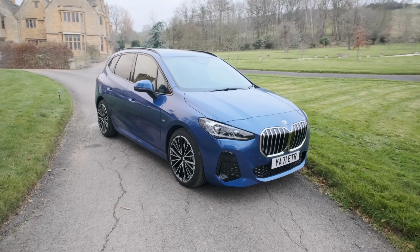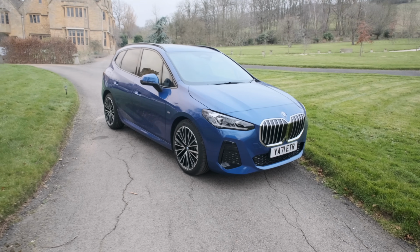Anyway, apologies for any wind and rain noise. It is windy and rainy. But anyway, here's the new 2 Series Active Tourer.